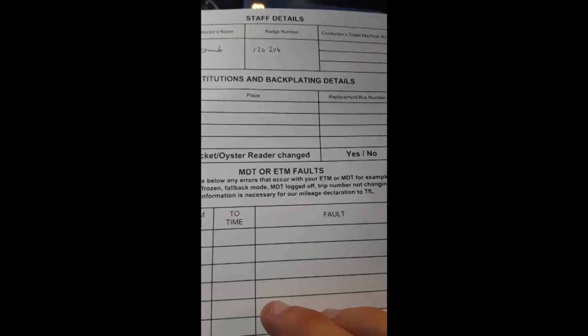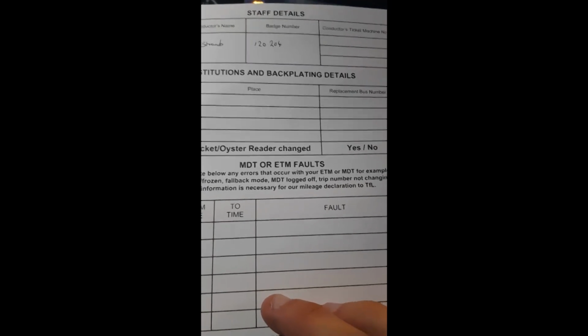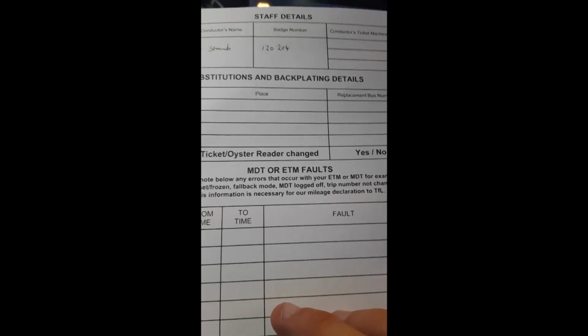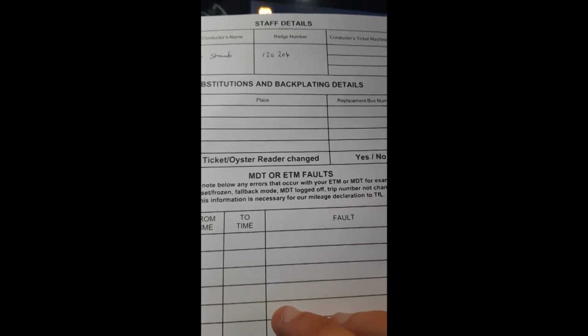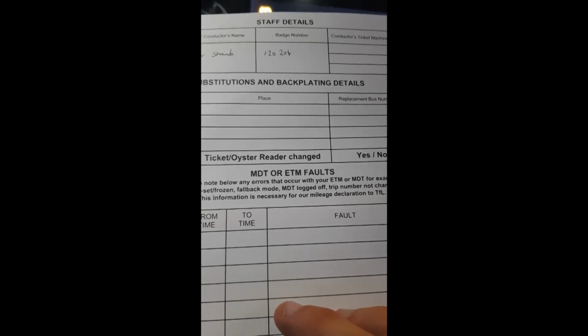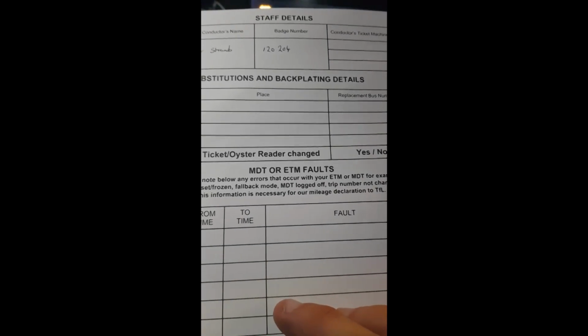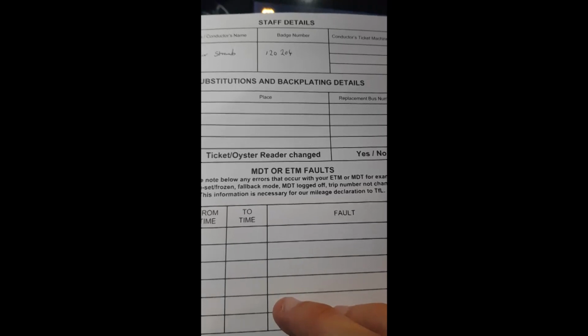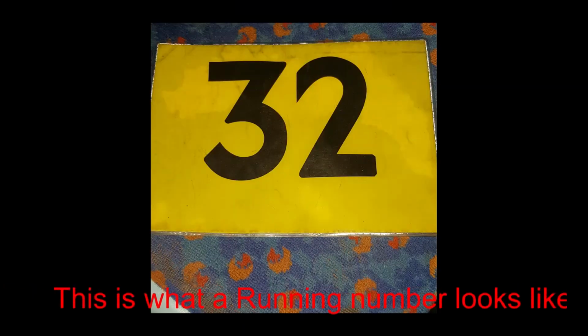Backplating is basically if you break down at either end of the route. For me, I'm on the 177. So if I broke down at either Peckham or Thamesmead, the controller may ring you back and say we need you to backplate. And what that means is the yellow card that's in the front window, which is a 3-digit card. I'll try and remember to put a photo of it on screen for you.